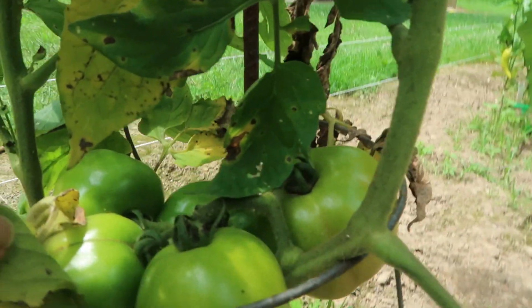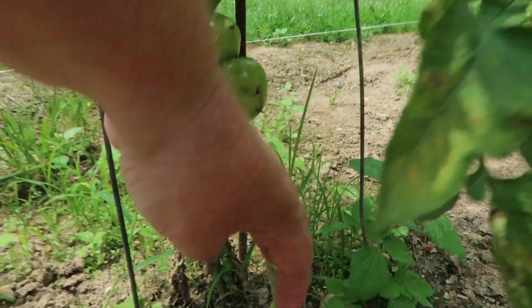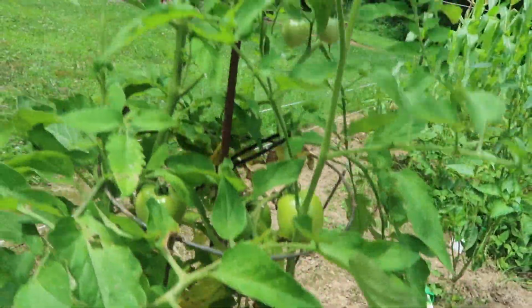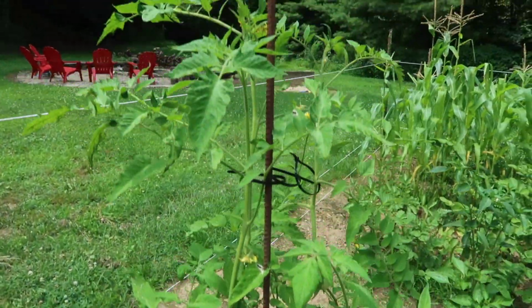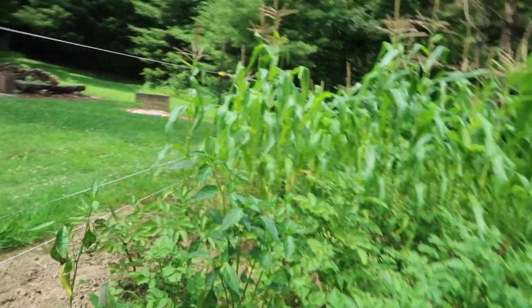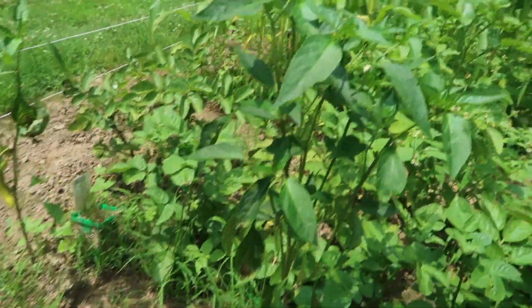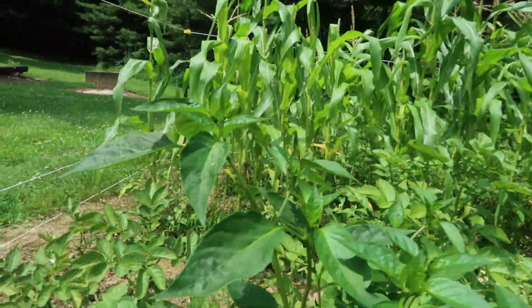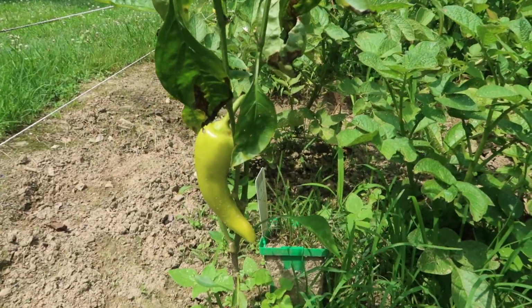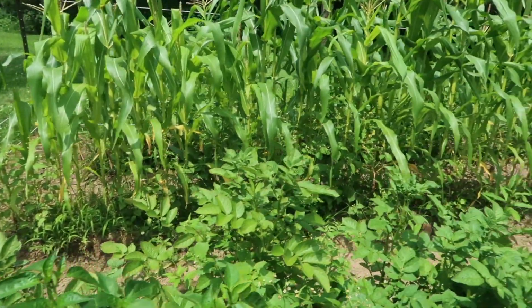This is a big cluster. These are early girls. Green pepper plant. Poblano pepper plant, and banana pepper. Here is our row of potatoes.